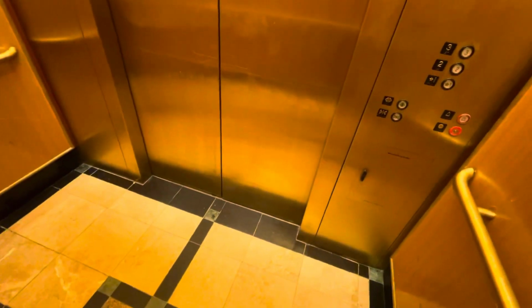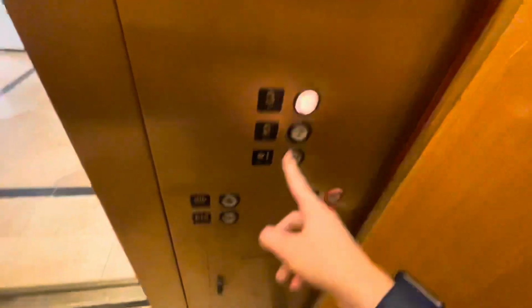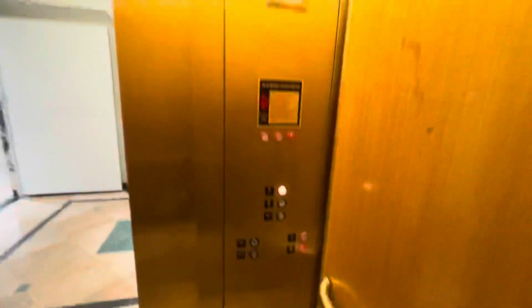Very nice cab. What the hell? Are we moving? Okay, we were. 3. Water time.